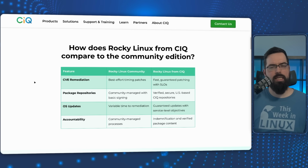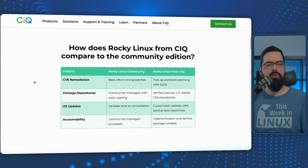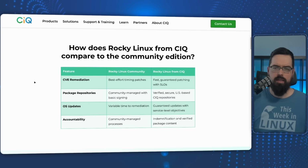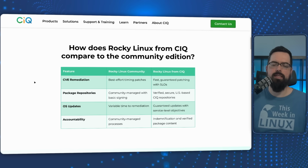What is basic signing anyway? And what's the difference between these two things? Why wouldn't you want secured signing on the Community Edition? Why would you not? I don't know. That seems like a weird difference. I'm just curious what basic signing means.